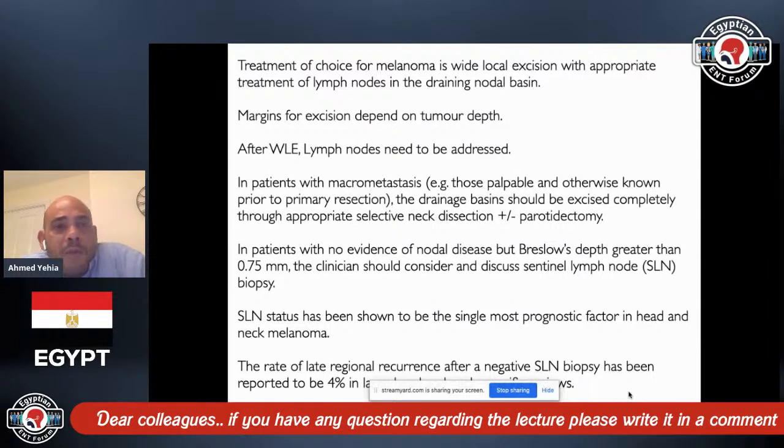After wide local excision, lymph nodes need to be addressed. In patients with micrometastasis, or otherwise known barrier to primary resection, the draining basin should be excised completely through appropriate selective neck dissection, plus or minus parotidectomy. In patients with no evidence of node disease, but Breslow depth greater than 0.7, which is now T1B, the clinician should consider and discuss sentinel lymph node biopsy. Sentinel lymph node biopsy has been shown to be the single most prognostic factor in head and neck melanoma. The rate of regional recurrence after negative sentinel lymph node biopsy is reported to be 4%.